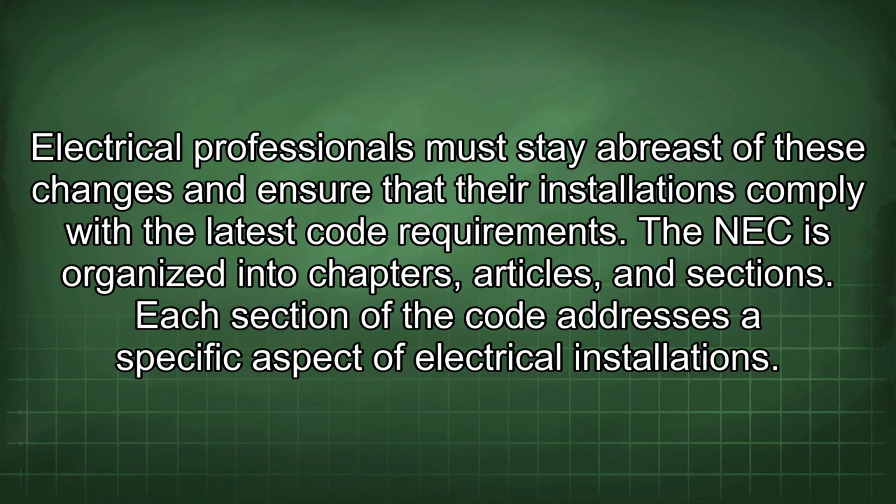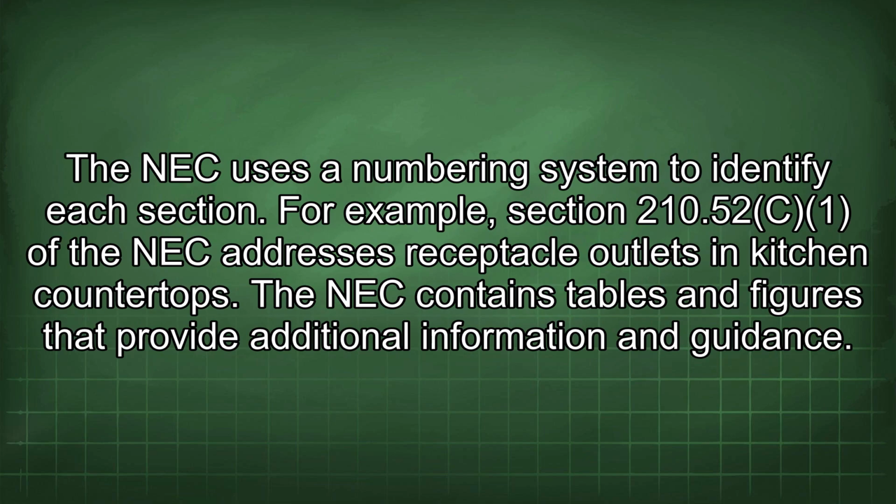Electrical professionals must stay abreast of these changes and ensure that their installations comply with the latest code requirements. The NEC is organized into chapters, articles, and sections. Each section of the code addresses a specific aspect of electrical installations. The NEC uses a numbering system to identify each section.